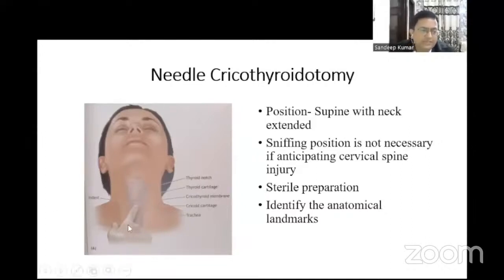Stand on the right side of the patient and if possible make a sniffing position. If there is no C-spine injury, then try to palpate the front midline of the neck. The most prominent part on the front of the neck is the thyroid cartilage, which is also called the Adam's apple. Then you slide your finger down in the midline, just below the thyroid cartilage, there is a circular cartilage called the cricoid cartilage. In between these cartilages, there lies around 10 to 12 millimeter space, which is covered by the cricothyroid membrane, also called the cricothyroid ligament.